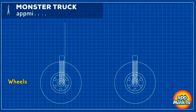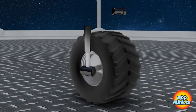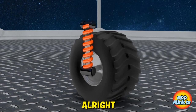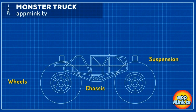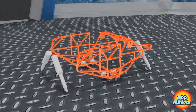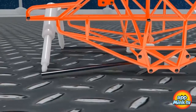What's next? Oh, the suspension. Wrap up nice and tight. All right, we're going to need four of those. Time for the chassis. Stretch them out, that's it. Looking good.